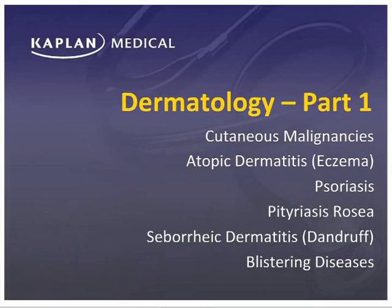We'll be covering cutaneous malignancies, atopic dermatitis, also known as eczema, psoriasis, pityriasis rosea, and seborrheic dermatitis, which in common parlance is called dandruff, and blistering diseases, which is bullous pemphigoid and pemphigus vulgaris.